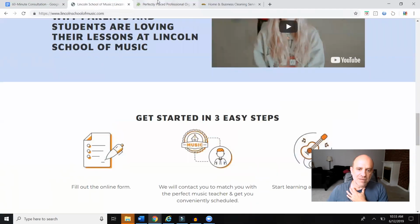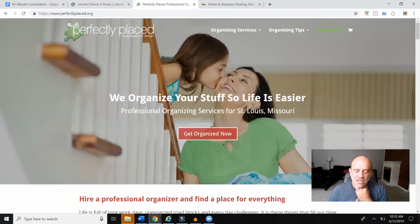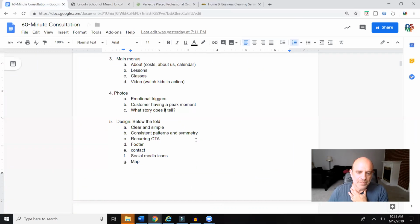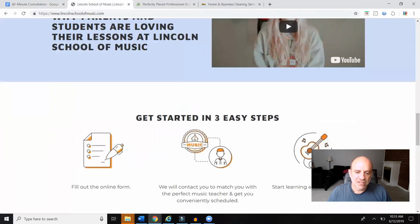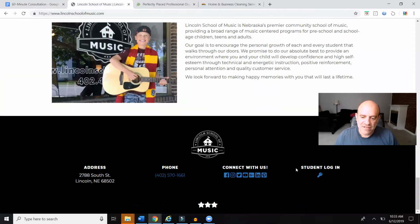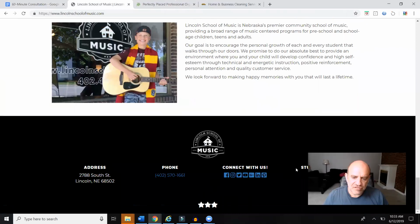Okay, so let's look at how Perfectly Placed lays it out. We're gonna be looking for, let's review, is it clear and simple, consistent with patterns and symmetry? Are the call to actions reoccurring? And then we're gonna look at their footer. Oh, we didn't look at their footer. But sure enough, there's all their social media right where it should be. What's under there? There's their address, really good.